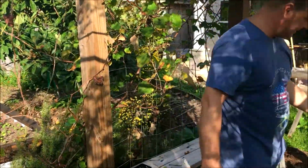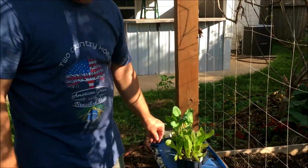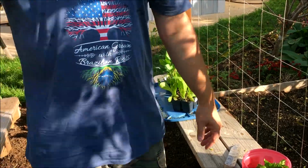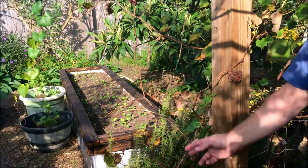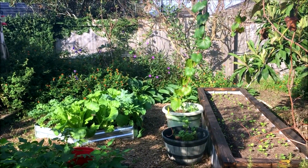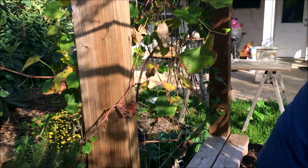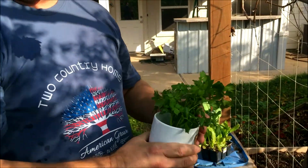So here we have some transplants. Basically, we're going to go ahead and get these in the ground because we practice succession planting. With those Napa cabbages coming out in another few weeks and being ready, we want to get these planted out where they're started, so that a month or so after that we can continue to have some salad greens. So these will be going in the ground today, and this here is something that I'm trying, and it worked pretty well last fall, so I'm going to try it again.